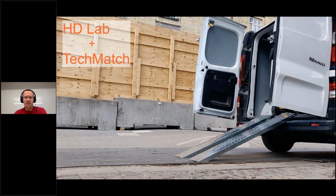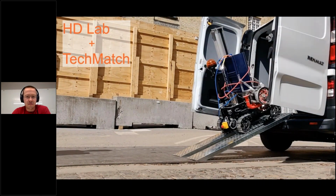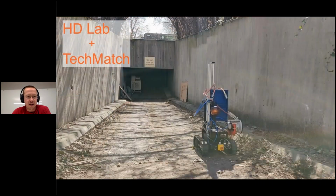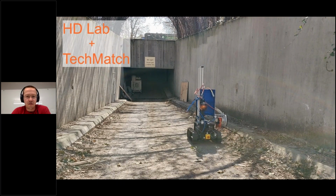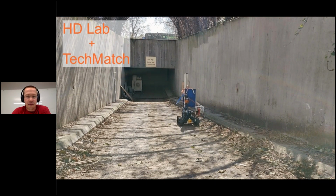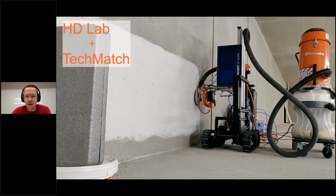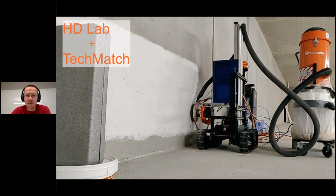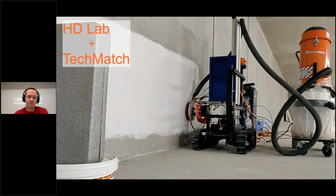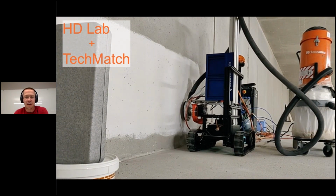The video here is an example of a project that we've worked on together with some customers and partners in Europe, HD Lab, and a funding vehicle called TechMatch. This is a customer that's putting together a tracked platform to get through construction sites and then remove paints and coatings from concrete walls. In this case, we provided the software tools that interface into this whole separate system that HD Lab provided, which is basically an abrasive sander with a suction system to take all the stuff off the surface of the concrete.